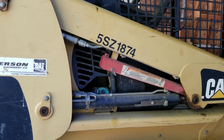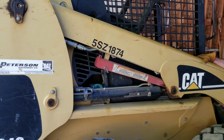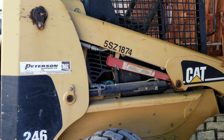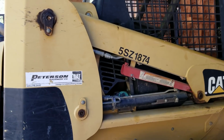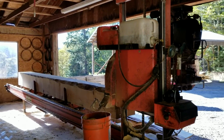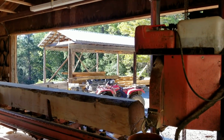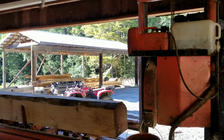We bought the tractor, I think it was $26,000. Yes, it was 26. $26,000 for the tractor, and it's still worth that. So we've only bought a few new pieces of equipment. The sawmill and one of the diesel trucks were new. Everything else we've bought used. But that's been a good mill.